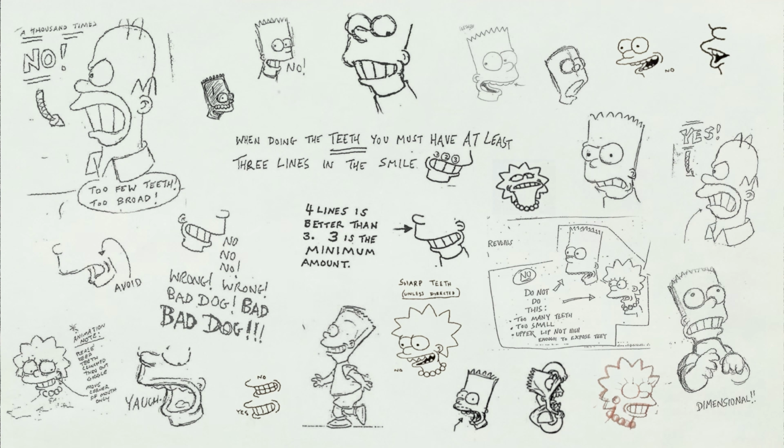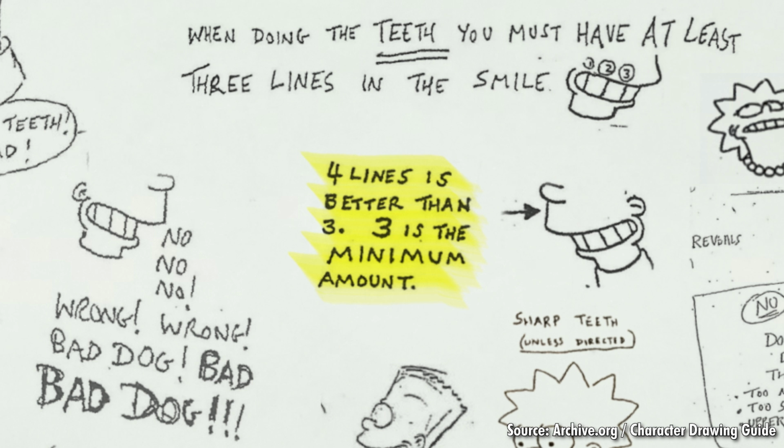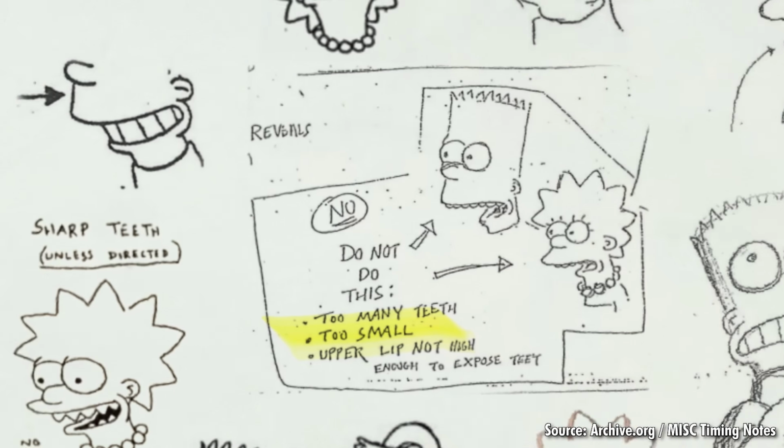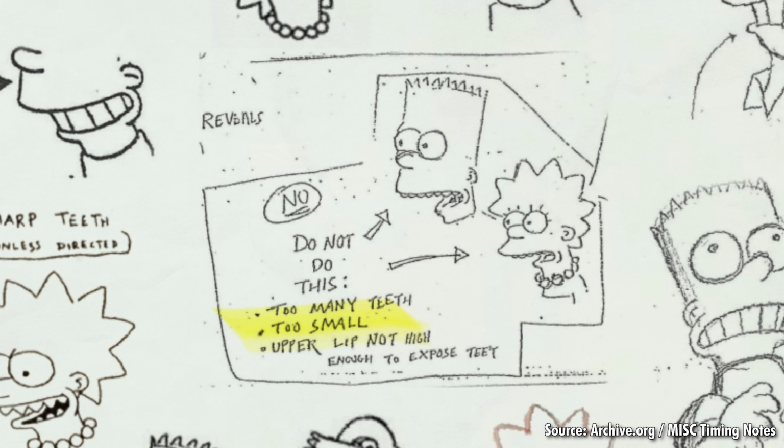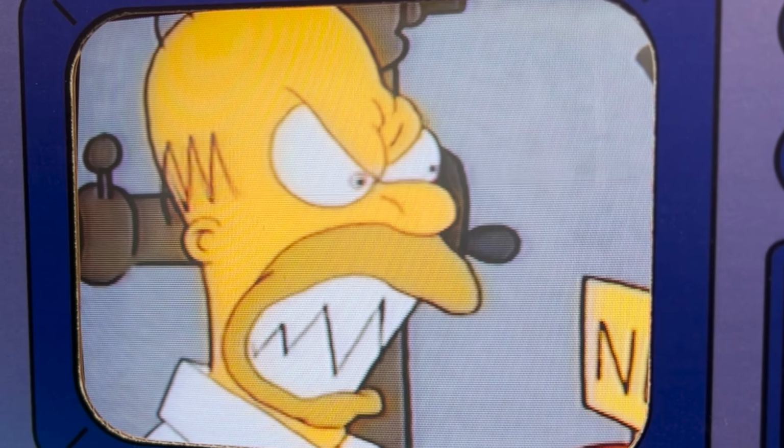Teeth are emphasized all over the character sheets. When doing the teeth, you must have at least 3 lines in the smile. 4 lines is better than 3, 3 is the minimum amount. Don't draw teeth too small, and only use sharp teeth when directed, like in Last Exit to Springfield for comedic effect. This sharp-toothed Homer from the Tracey Ullman Show was years before the rule was established.